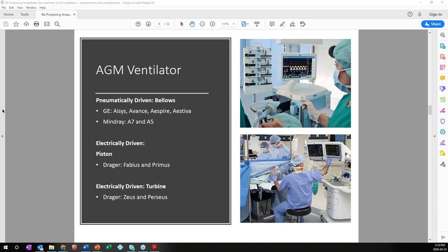There are two main types of ventilator drivers in the marketplace: pneumatically driven and electrically driven. The pneumatically driven ventilators require a medical gas, usually oxygen, to power either a solenoid ventilator or a bellows to drive the breath into the patient. The gas consumption with this style of ventilator will vary depending on the fresh gas flow, the settings, and the amount of gas that's required to run the vent driver.